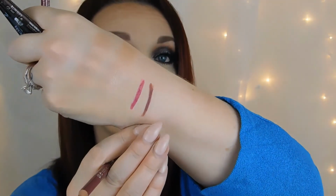This is in the color Honey Berry. And this one is Soft Berry. So I have a couple of other colors in there. I just grabbed these two for the video. But every color I've purchased has been bomb.com. They're creamy. They glide on easily. They stay all day. Go get you some.